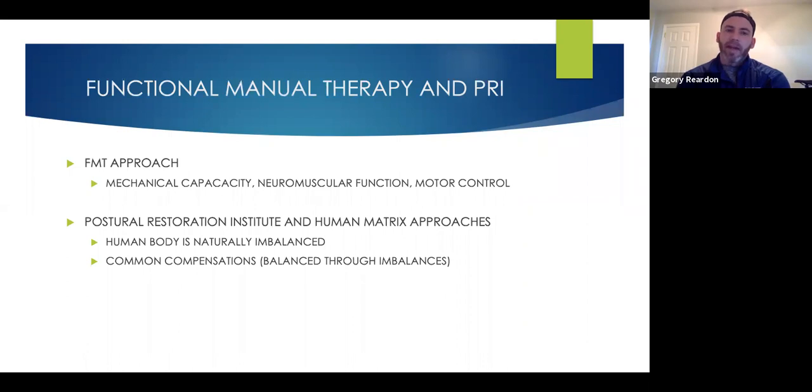Our mechanical capacity, it's looking at some joint and soft tissue restrictions that you might have that might limit positions or prevent you from doing certain movements. Looking at neuromuscular function, that ties into are the right muscles firing at the right time. Can you maintain a stable base of control as you start to move around it? And then incorporating all that into our motor control issues. I think we've talked a lot about motor control the last 2 weeks and how it ties into what we do. So those are the 3 pillars that we do.